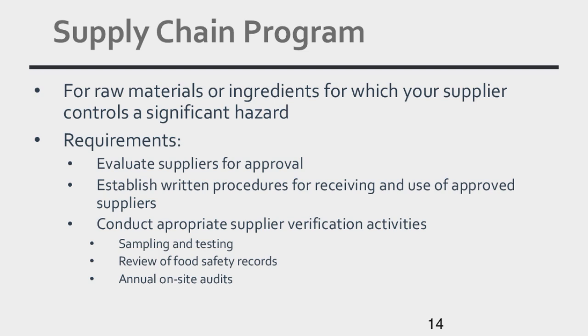I mentioned that you have to develop a supply chain program. A supply chain program is required when there is a hazard that will be controlled by your supplier prior to you receiving the food. So for raw materials or ingredients for which your supplier controls a significant hazard, you would have to develop a supply chain program. The requirements include that you must evaluate the supplier for approval. So you must ensure that your supplier's practices and processes are adequate to control the hazard.